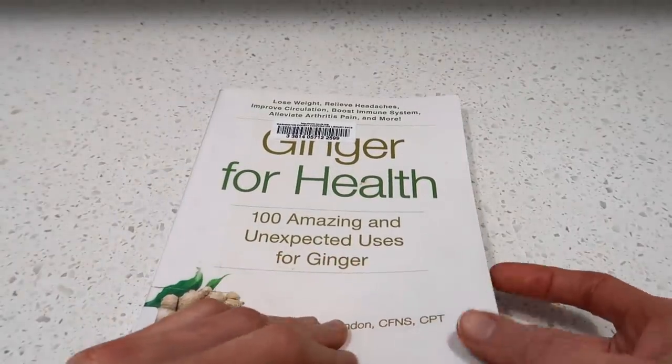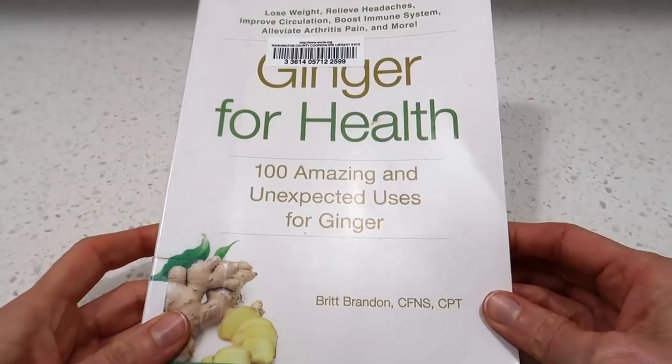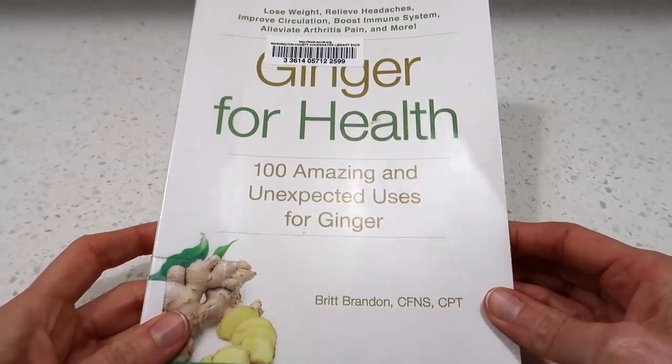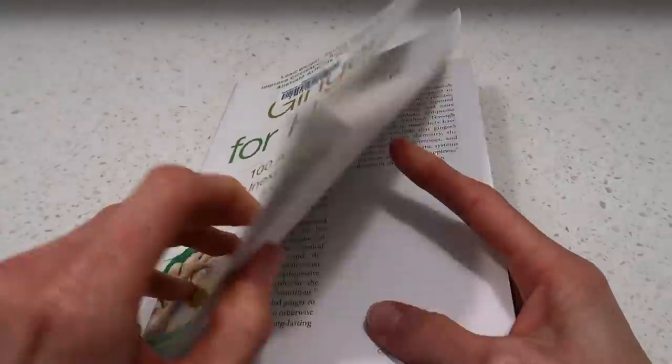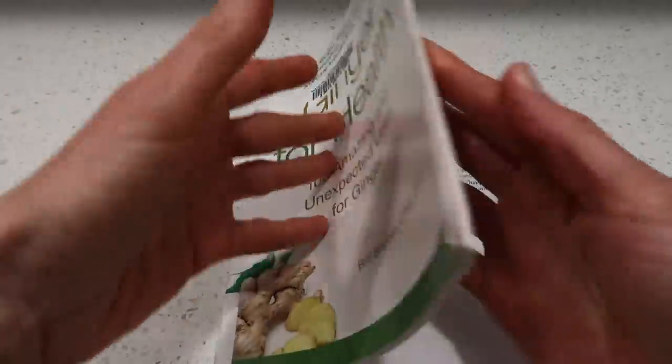So we are back from the walk and I wanted to share this book with you guys. Ginger for Health, 100 Amazing and Unexpected Uses for Ginger. This is from the library, but I think I'm going to purchase this. This is amazing. This is awesome.